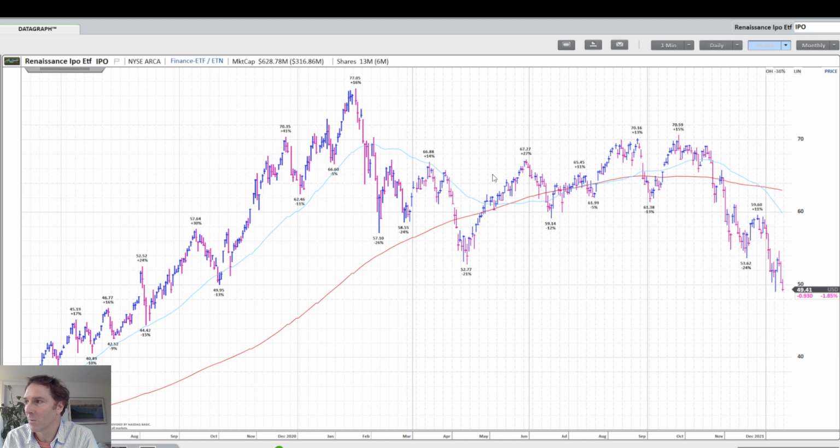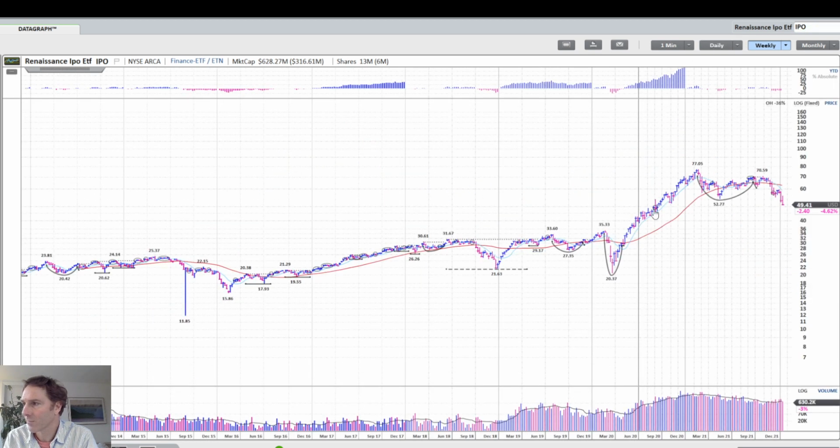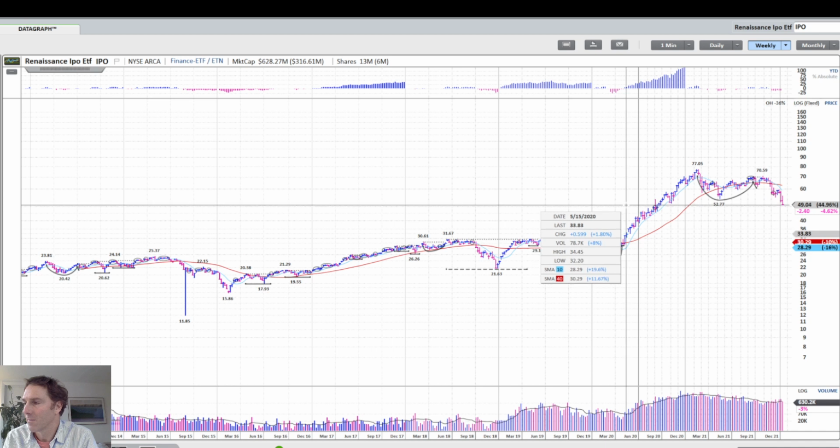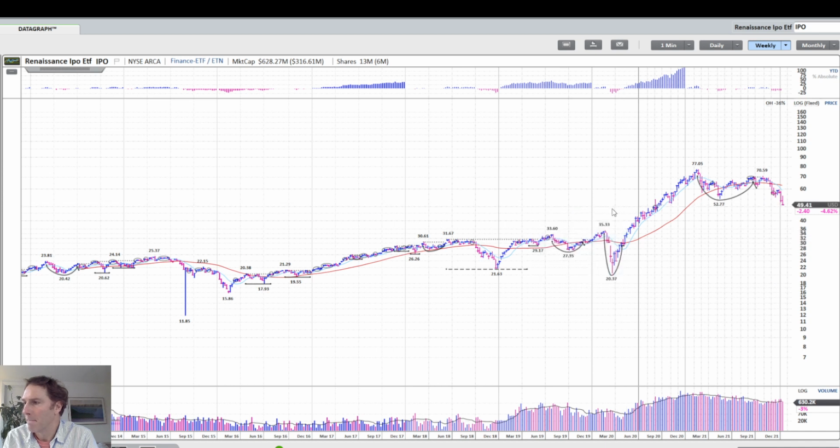If we jump out to the weekly chart, it obviously doesn't look great, but not all that different from similar pullbacks in the past. Kind of think about growth retracements of 30 plus or minus % as being somewhat normal, and that's around where we're at right now.